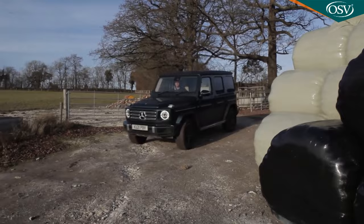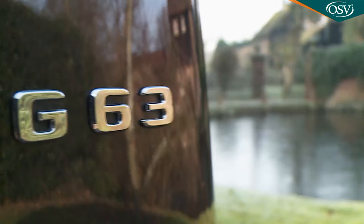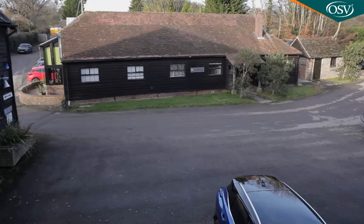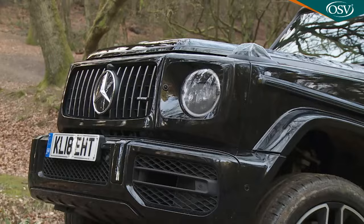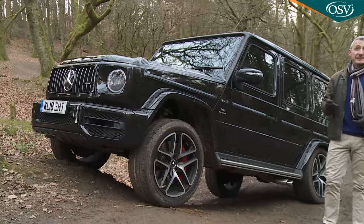If all you want to do is impress other oligarchs, then this wild G63 variant would be ideal. But if you really want to experience everything a G-Wagen can do, the G400D version is the only choice to make. Yes, of course, the high pricing in both cases is difficult to justify, and you could spend far less on a larger, more practical and better handling luxury SUV.